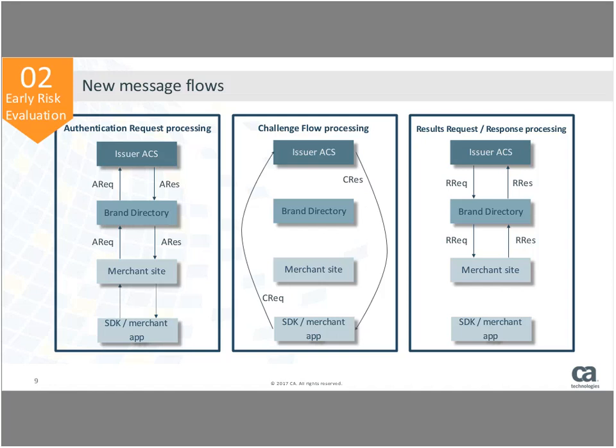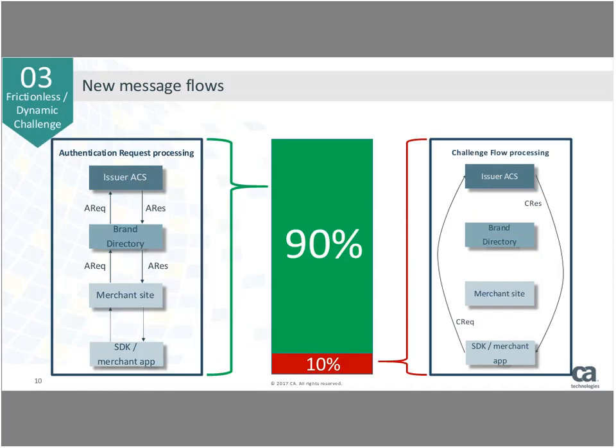So what's the impact? The impact of this, right, transitions me to the very next point around the frictionless flow. What we are looking to do is, based on the first message, and this is just an indication on a best practice, but our goal is to allow 90% or so of the transactions to go through without the need to challenge a cardholder.